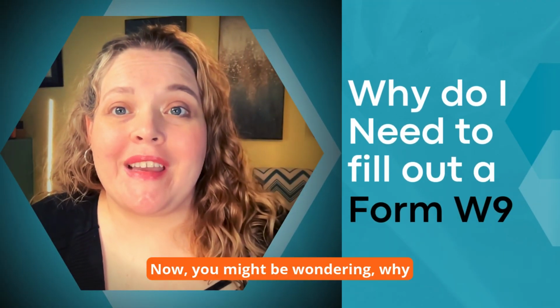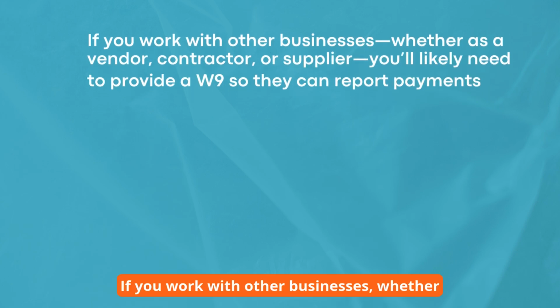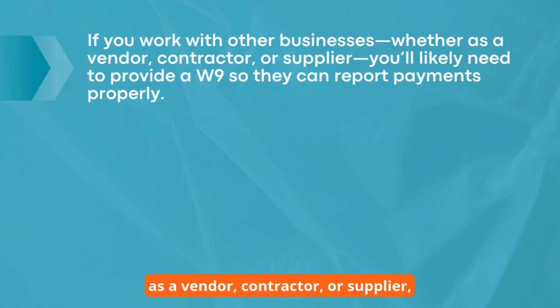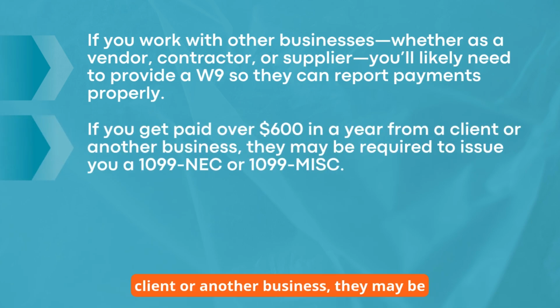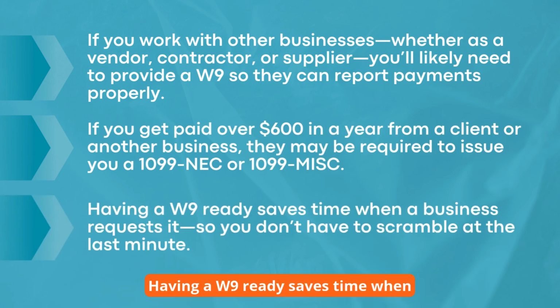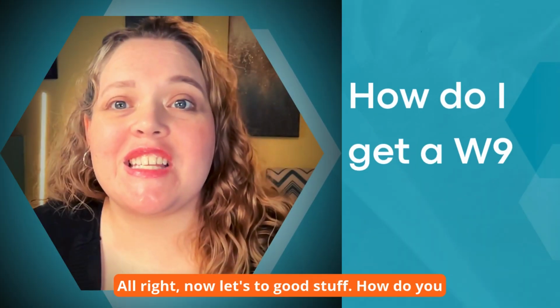Now, you might be wondering, why do I even need to fill out a W-9? Here's why. If you work with other businesses, whether as a vendor, contractor, or supplier, you'll likely need to provide a W-9 so that they can report payments properly. If you get paid over $600 in a year from a client or another business, they may be required to issue you a 1099-NEC, which stands for nonemployee compensation, or a 1099-MISC. Having a W-9 ready saves time when a business requests it, so you don't have to scramble at the last minute.